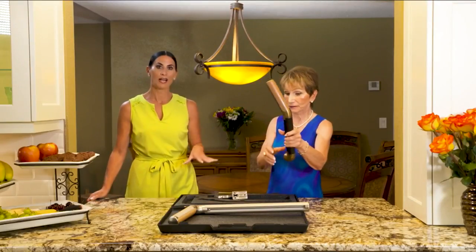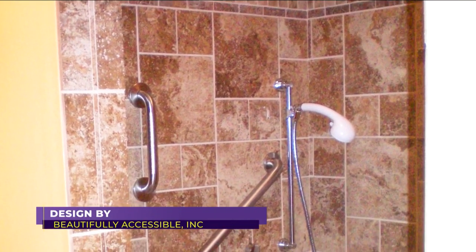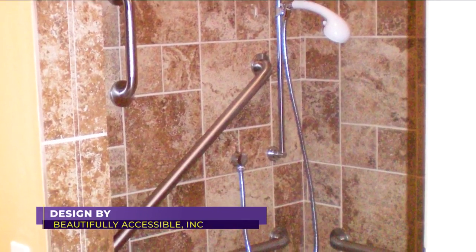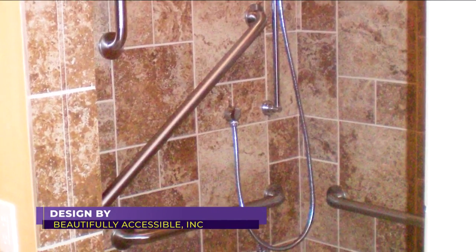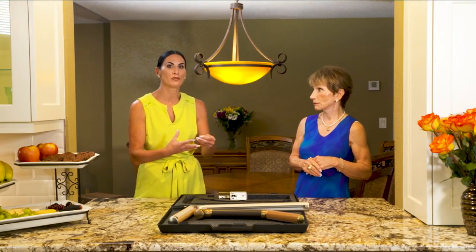Now, we've got some great options with rails, and we also talk about grab bars, usually in bathrooms, shower areas, and the toilet area. But those have also become quite stylish. We have seen them in a variety of finishes and styles. Some of them almost look like towel bars, but just thicker.